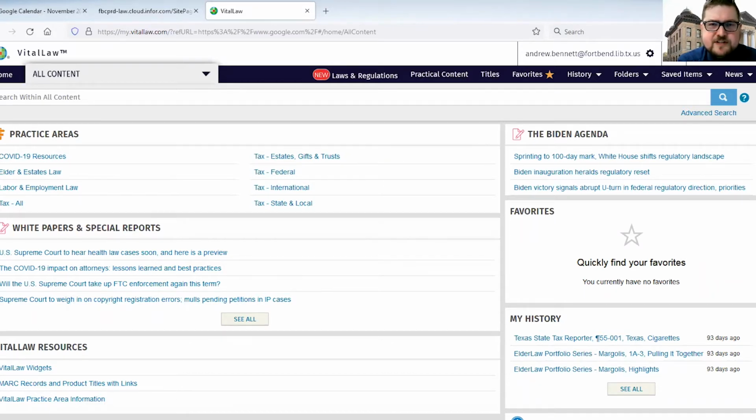The other resource that we get is Collier on Bankruptcy, and that's the other major topic that we have, which is bankruptcy. We have a major, I think it's a 26 volume binder set from Wolters Kluwer, Collier on Bankruptcy, that we have access to here as well. The other one is elder law resources. Our main publication for elder law is the Elder Law Portfolio, which is a monthly newsletter detailing updates in elder law practice.